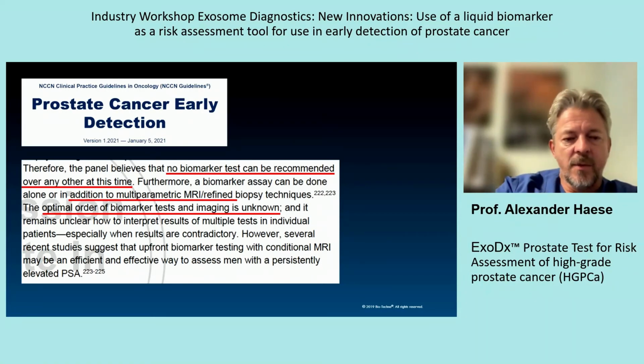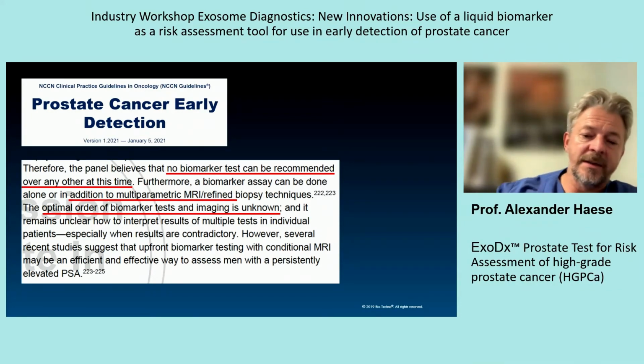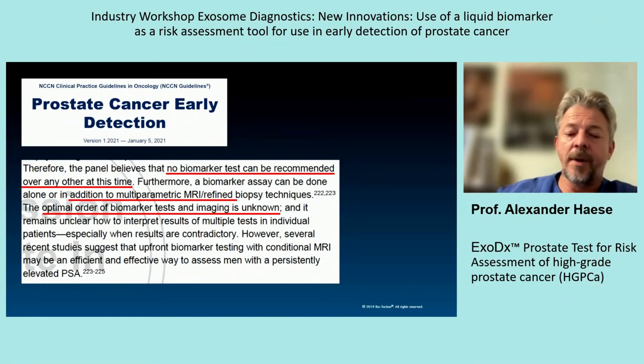Therefore, and this is again the most recent, for example, NCCN guidelines from January 21, we have a high number of biomarkers available at our hand, commercially available biomarkers, and there will be more coming. But currently, the guidelines still say that no biomarker test can be recommended over any other one at this moment. A biomarker assay can be done alone or in addition to multiparametric MRI or refined biopsy techniques, as I've shown you earlier. And at this moment, we cannot tell which is the optimal order for biomarker tests and imaging. Therefore, we have lots in our hands, but we certainly do not have the final verdict yet on the utility of different biomarkers at this moment.